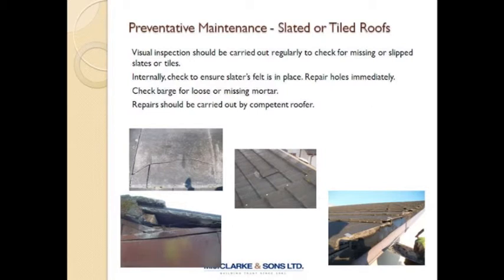A visual inspection should be carried out regularly to check for missing or slipped slates or tiles. You can just see the examples there, just the cracked slates. Again, they've just slipped over there.